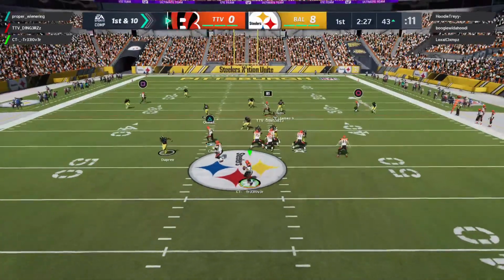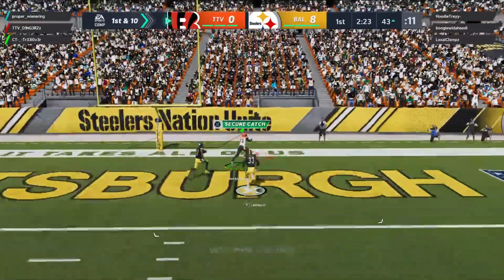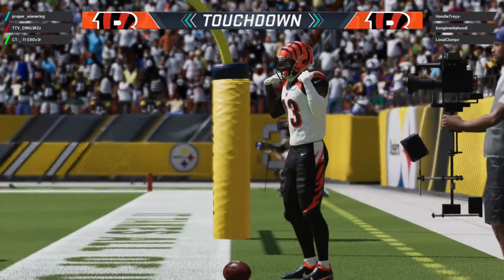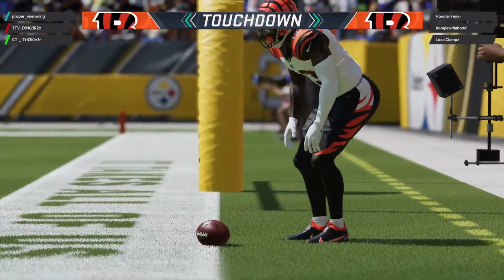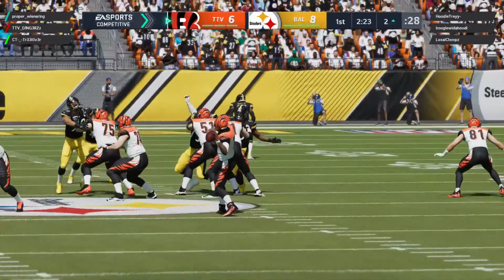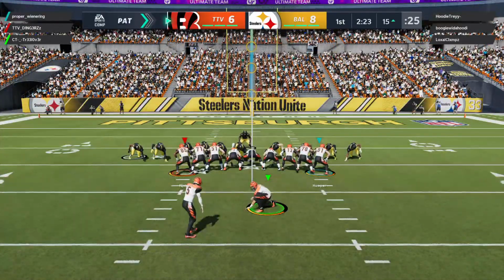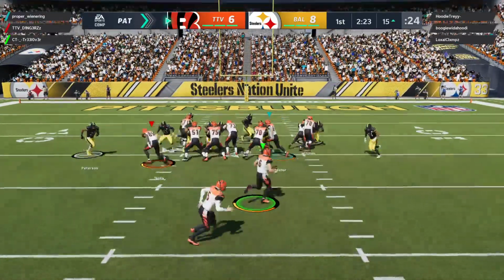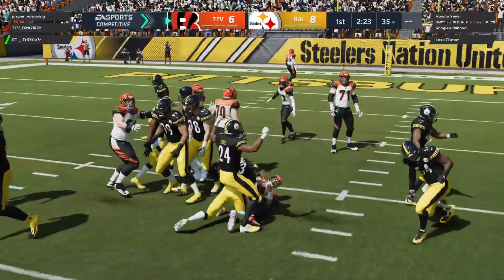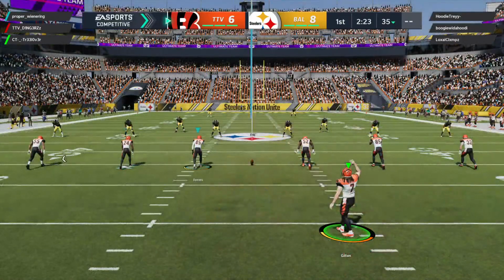Vick goes play action. He's going to look for Beckham in the end zone. And that is caught. He's got it for a Bengal touchdown. Odell Beckham, 43 yards. And the Bengals are a 2-point conversion away from tying this football game. And oh, he takes off with it. It's a fake. And he is not going to make it to the end zone. The defense stands tall, and they're going to hold on to their 8-6 lead.